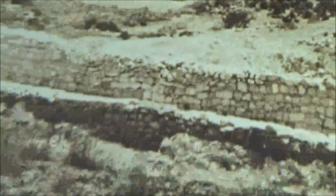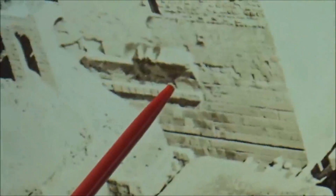But here we started excavations. And have a look. This is the Robinson Arch. Okay? Now remember what you see here, and let's see the real Robinson's Arch.